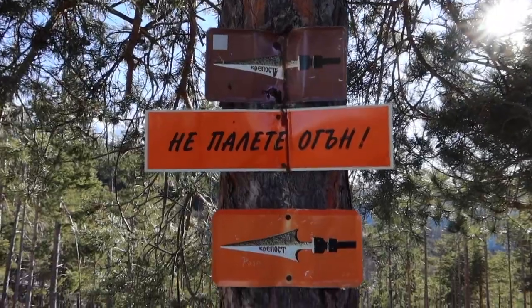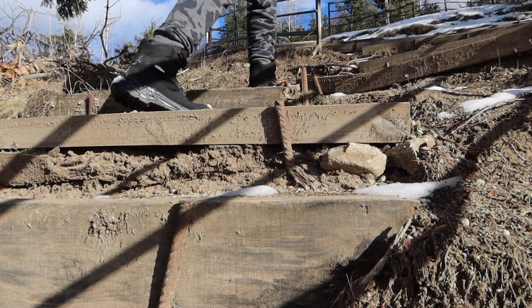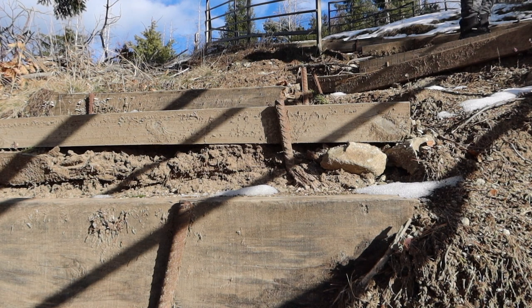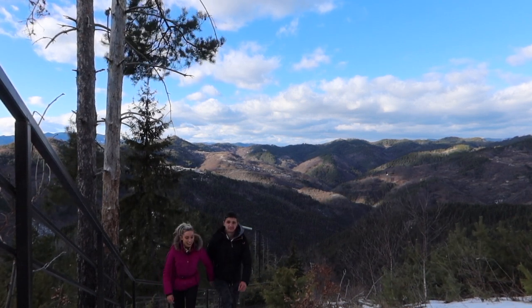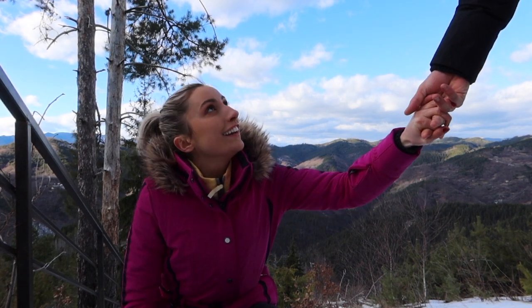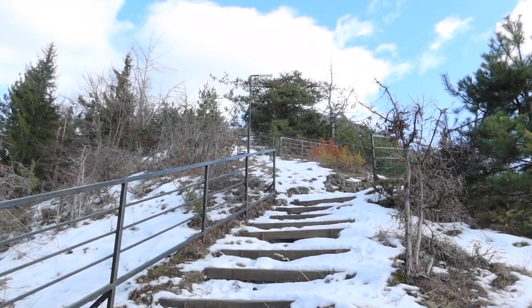What does that say? It says, that way! We are. And it's getting dark. Let's do this. We're nearly there. I can see it, Nedko.